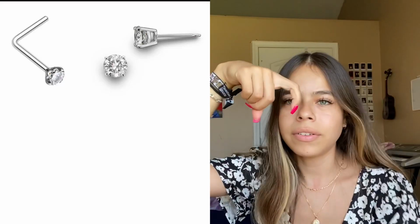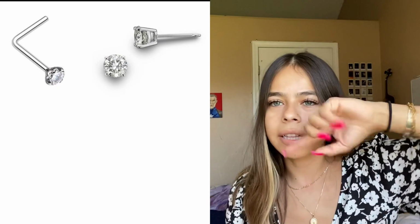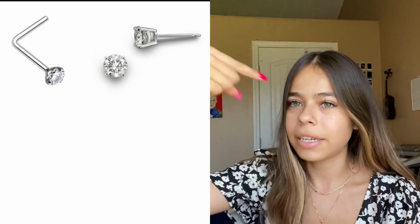Basically, I got it pierced with a gun, and I knew it was a bad idea because the piercing she used was a regular earring. These nose piercings, it's obvious, you can see it on the inside because they're shaped like an L. So when they hook it in, it goes like that, and then it curves out, so it doesn't come out. But the one she put in me was just straight, just an earring.